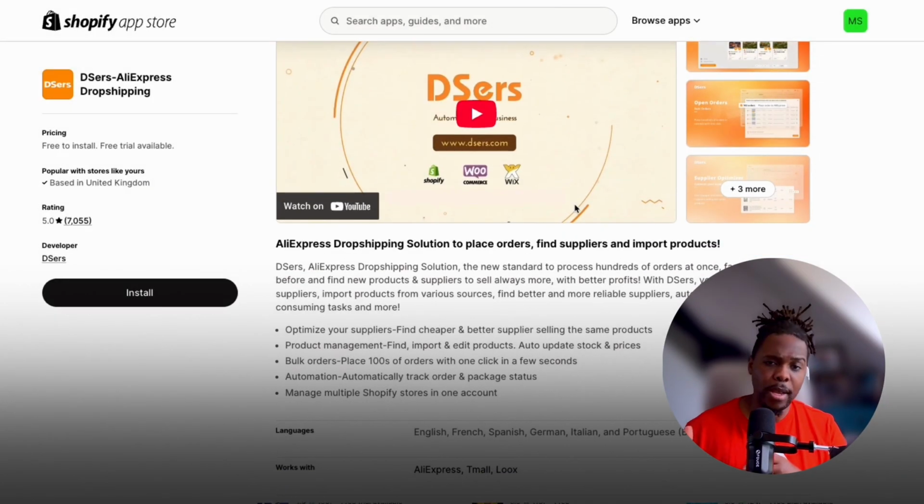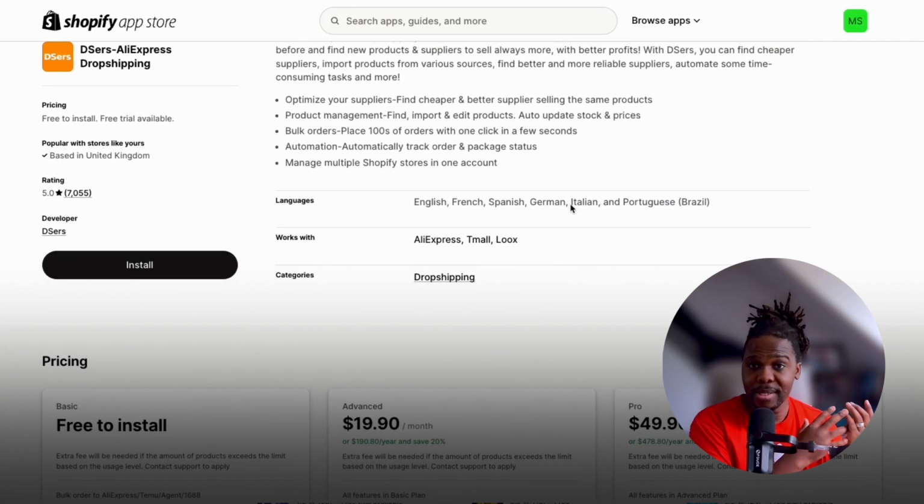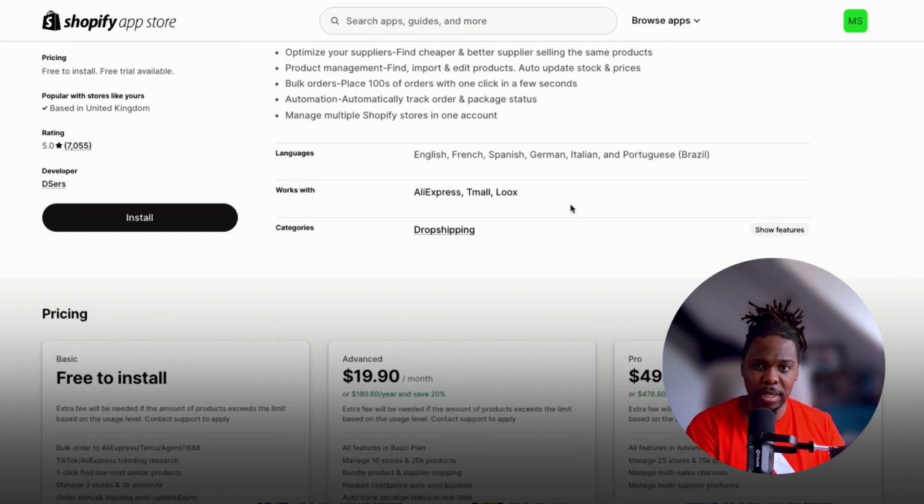App number 3. If you're dropshipping, you need an app like DSers. Here's why. It's the official AliExpress partner. It lets you import products with one click, bulk fulfill orders, and auto-sync inventory. The free plan is stacked with everything you need to get started. And if you pair it with tools like Kalodata to find viral products, DSers handles the rest.